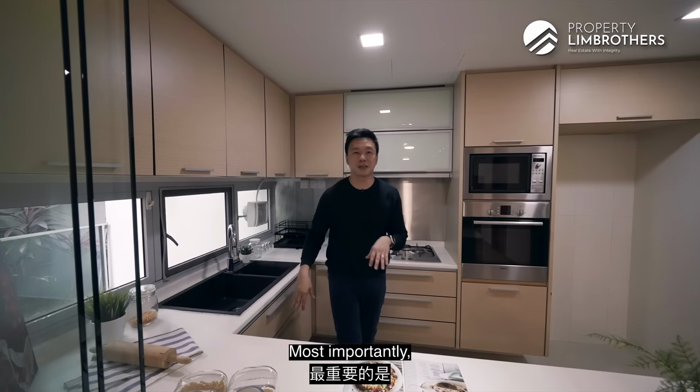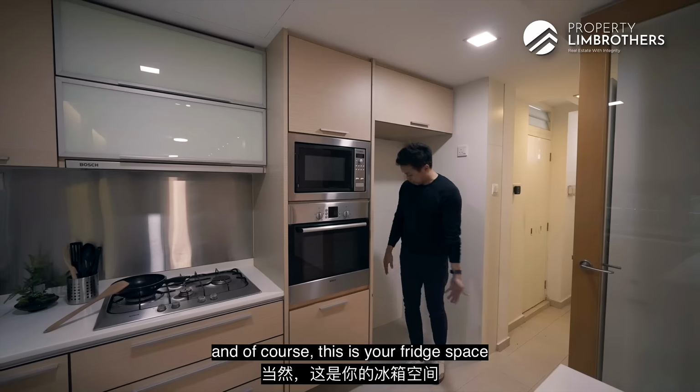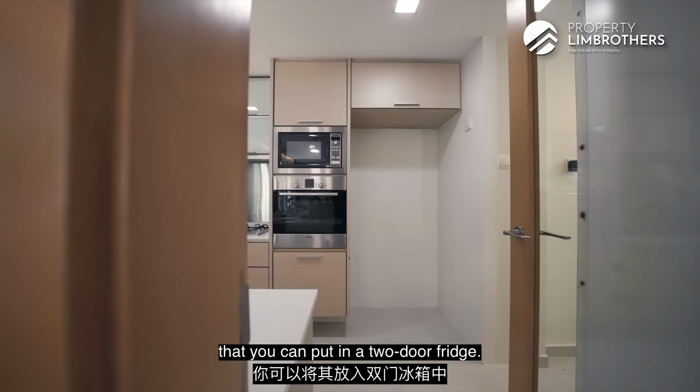Tons of tabletop space, 4-burner system. You also have a nice chest height oven here, plus a microwave space, and of course this is your fridge space that you can put in a 2-door fridge.